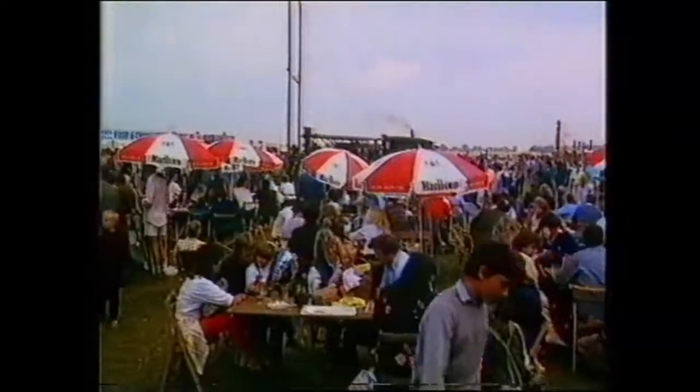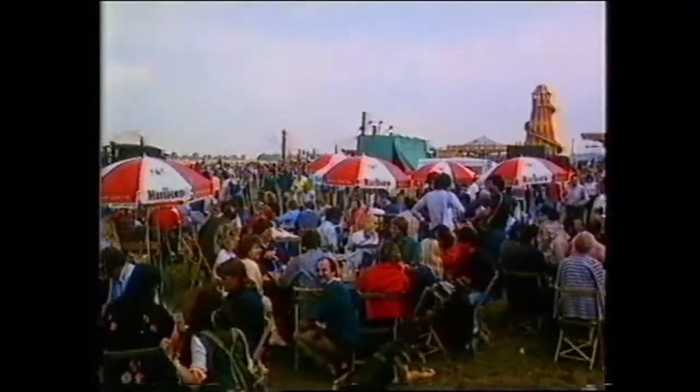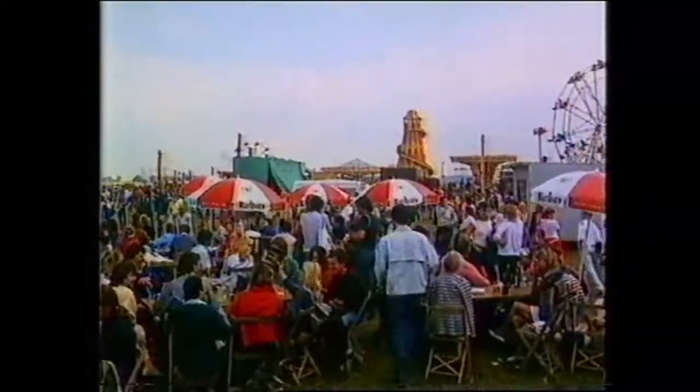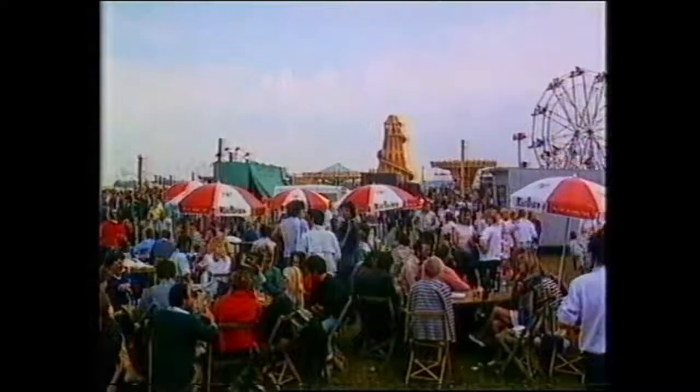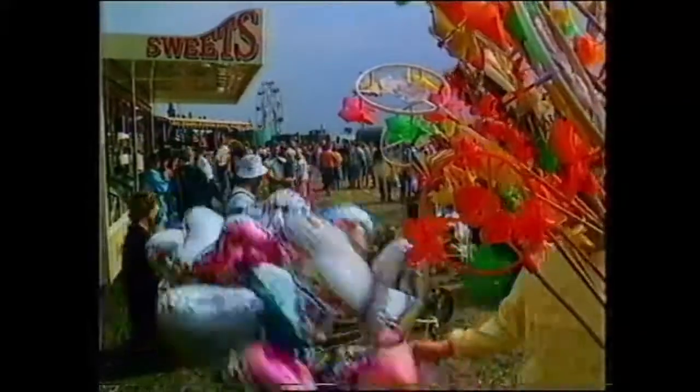And while the auctioneer's still at it, knocking down the instruction manuals and the steam whistles at bargain prices, everyone else is just getting on with the main business of the day, having a splendid time.